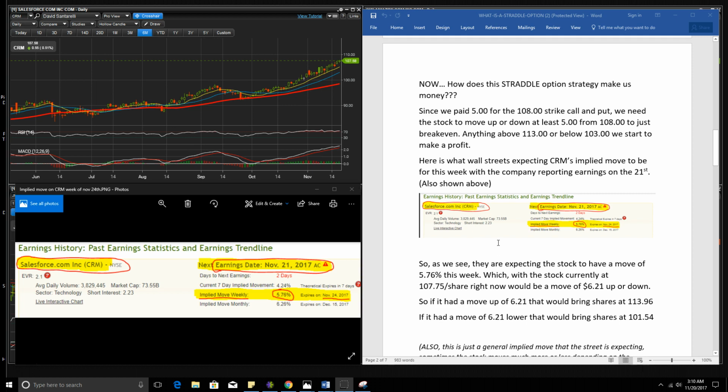Here is what Wall Street's expecting. I already went through this above, but here it is again.